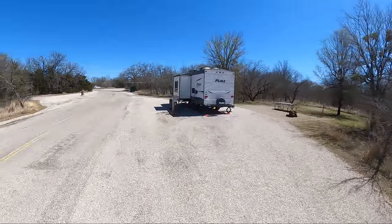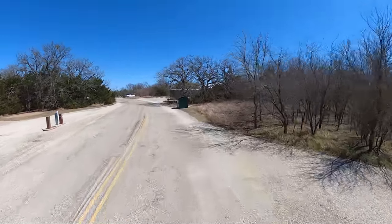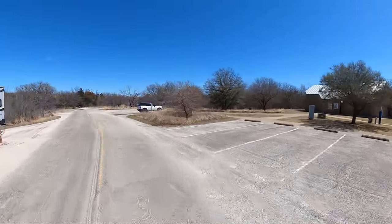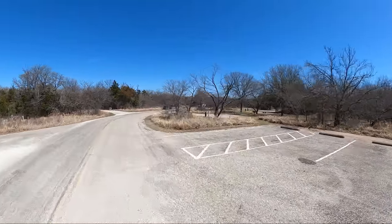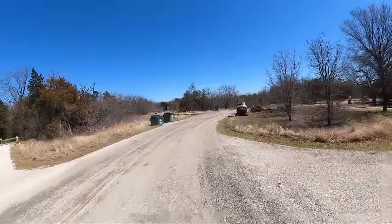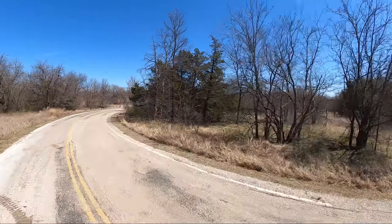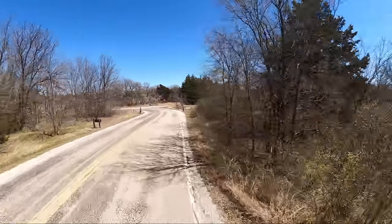We're gonna now head down to the boat ramp and the dangerous area. That concludes the RV camping loop portion of this video. If you're not interested in boat ramps and dangerous areas, you can end it right here. But if you want to see what else Johnson Branch has to offer, stay with me. I think you'll be impressed with the day use area.